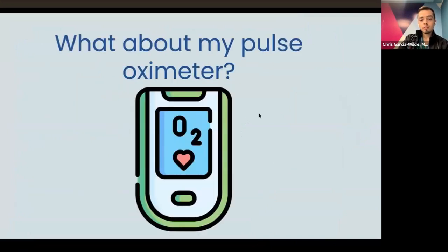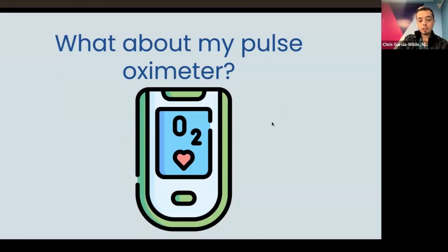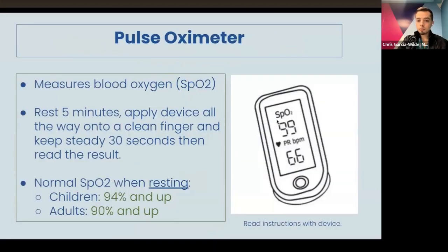Just to review the pulse oximeter, this is a great tool to help people at home measure their own oxygen in the blood. You put this device on your finger and it'll give you 2 numbers. The top number here where you see SpO2, that's your oxygen saturation. This is the number that we want ideally when you're resting to be above 90 in adults, and in children usually above 94. If you have a condition like COPD, then you may notice it to be around 88, 89, 90 at home. And if you're actually on oxygen at home because of COPD, then you'll be adjusting your oxygen to try to get to that goal.